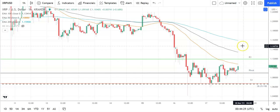In the event of an extended rally, should see Ripple's XRP target 1.15s before any pullback. Second major resistance level is at 1.1423. Fall through the pivot will bring the first major support level at 1.0663 and the 38.2% fib at 1.0659 into play. Barring an extended sell-off on the day, Ripple's XRP should avoid sub 1.0 levels. Second major support level 1.0359 should limit the downside.